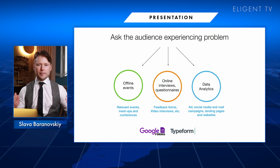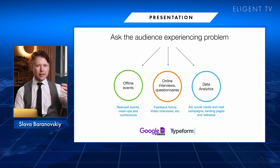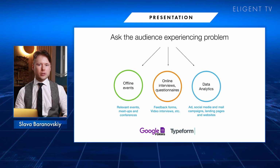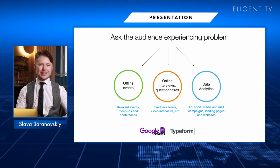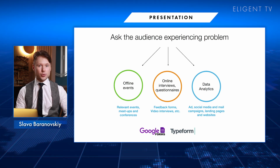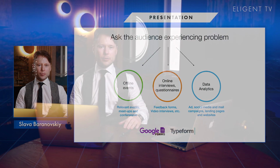And also you can use data analytics, so you can run social media campaigns, mail campaigns, you can create a landing page in order to collect some trial or test data regarding the problem and the interest of target customers or users in what exactly you're trying to do. Before building any product or service, try to do that research and make sure you have a clear understanding of the problem, some existing solutions, and the target audience you're trying to work with.